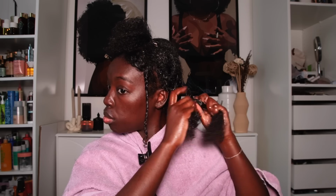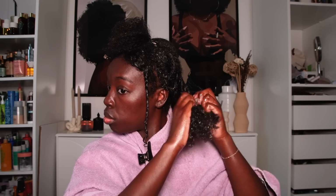So that, plus the fact that I noticed that my hair was taking a visible downturn, I decided to pull back on the natural hair content. So even though you'll see me using a lot of different products, at the core of it, I am using the same products over and over and over again.